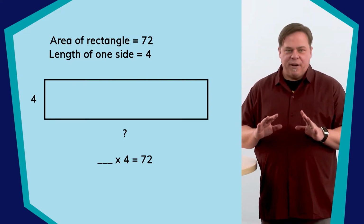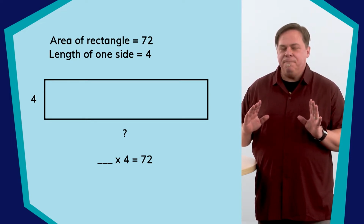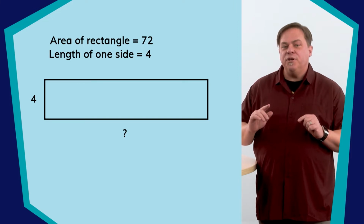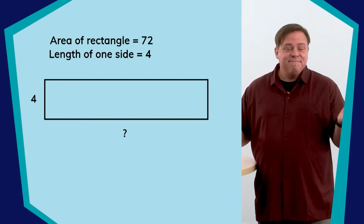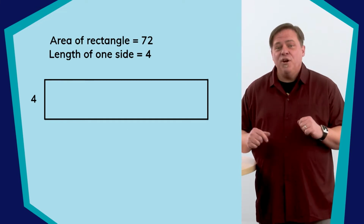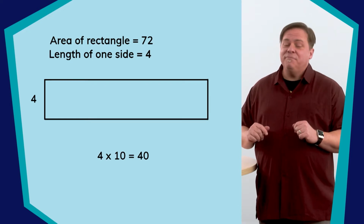I don't know the answer right off, so I'm going to think of a number that I know will be a safe one. A number I know you could multiply by 4 that would be less than 72. Let's just start with 10. 4 times 10 is 40. I'll write that number in my rectangle.